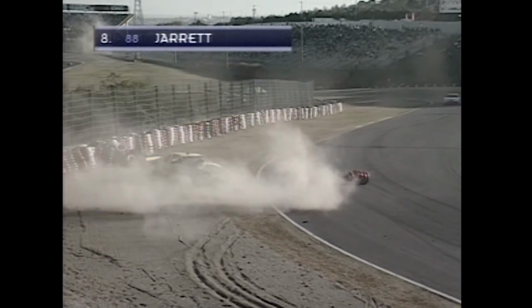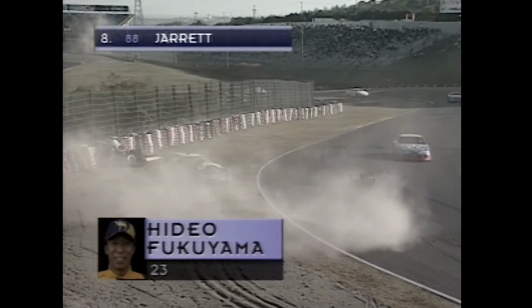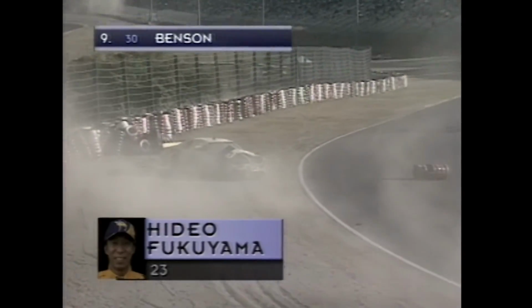Oh, Fukuyama has hit it big time. That's some of the tires out in the racetrack. As you see the cars coming at them, that's about 10 or 12 tires together there.